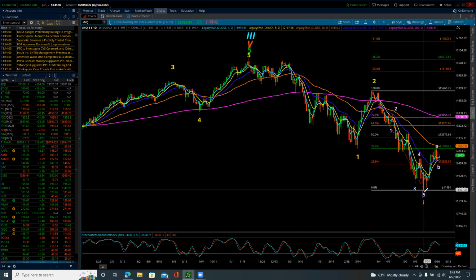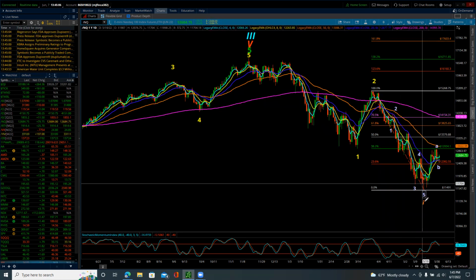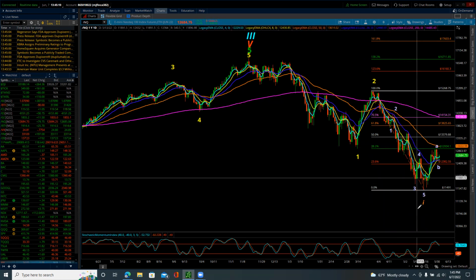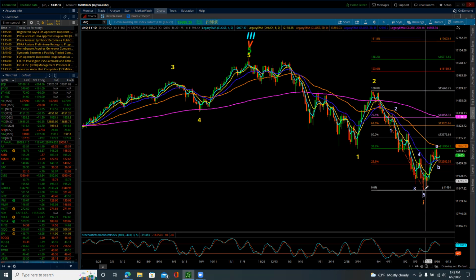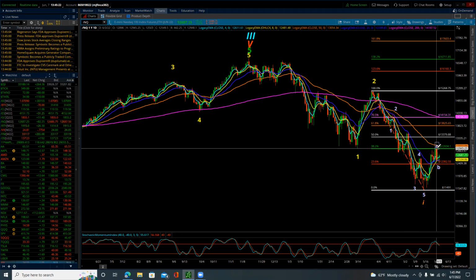and that will eventually break into its own 5 waves of minor degree. And so I've labeled this as minor wave 1 at that low at 11,491. Off of that, we launched in a very strong rally phase, and that ended up concluding up at 12,945, but that was only wave A of minor 2.